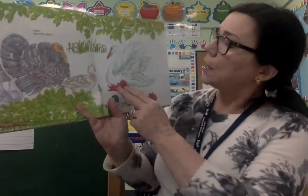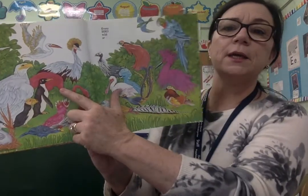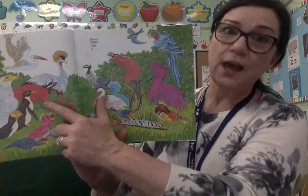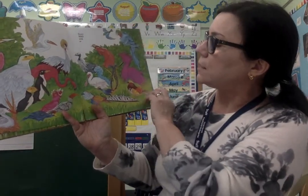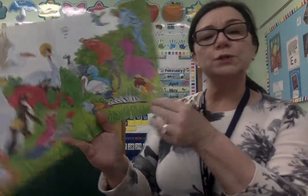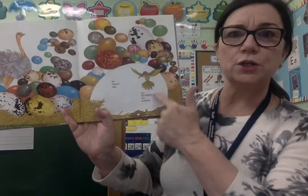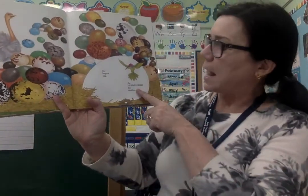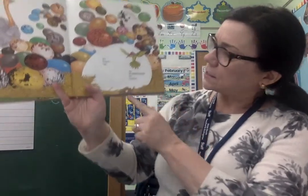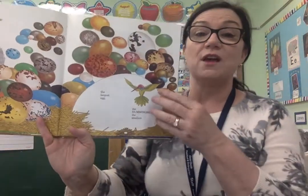So we have a turkey, we have a swan there, we have a couple of ducks at the bottom. We talked about a flamingo when we did F, and remember they eat shrimp to give them that beautiful pink color. There's penguin, I see types of eagles, lots of tropical birds. So all birds hatch out of eggs. The ostrich lays the largest egg. Remember how we talked about the largest egg is laid by an ostrich? And the hummingbird lays the smallest. So I don't know if you can see, but this is a comparison of the hummingbird egg versus the ostrich egg.